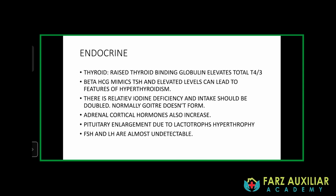There is relative iodine deficiency, and the intake should be doubled. And normally, goiter doesn't form during pregnancy. Adrenal cortical hormones also increase. There is enlargement of the pituitary due to lactotroph hypertrophy. And this is especially relevant when people have pituitary tumors, especially a prolactinoma, because its size is going to increase during pregnancy and requires monitoring.